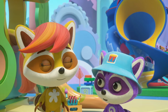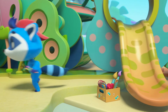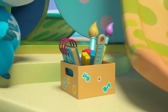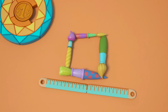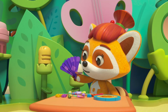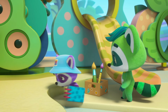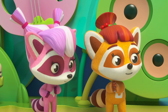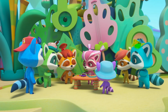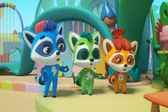Make a house with us, Lala? Okay. Wait a sec. There. Wow. This is a roof. Here's a door. Well done, Baby T. Wow, awesome. It looks great. Thanks a lot, guys. I had so much fun learning that you can make a puzzle out of anything you find.